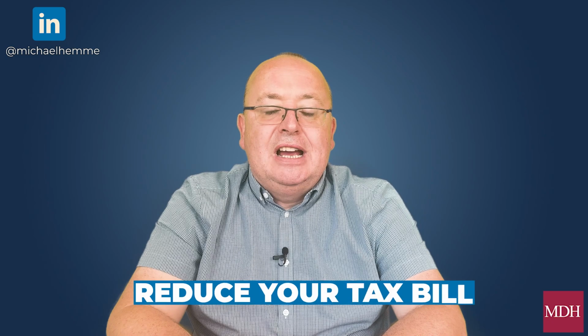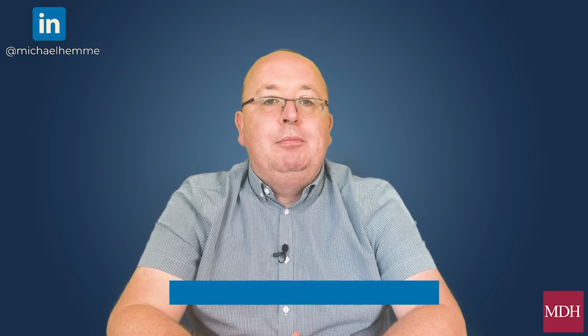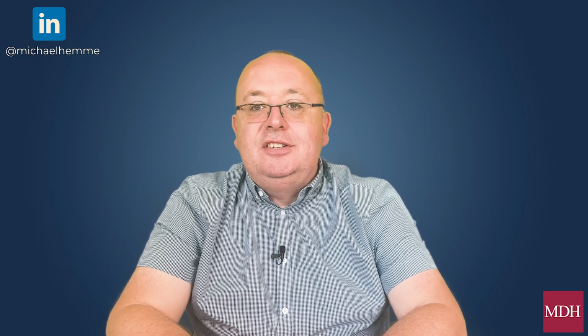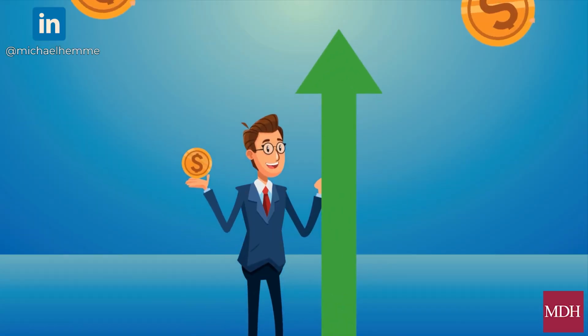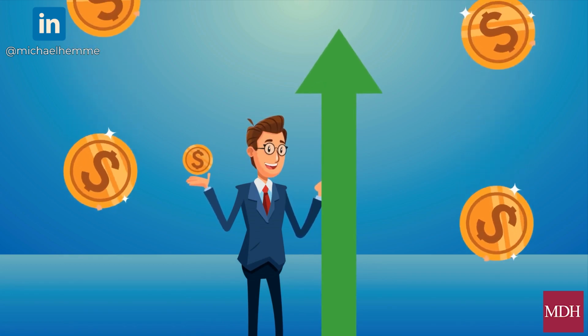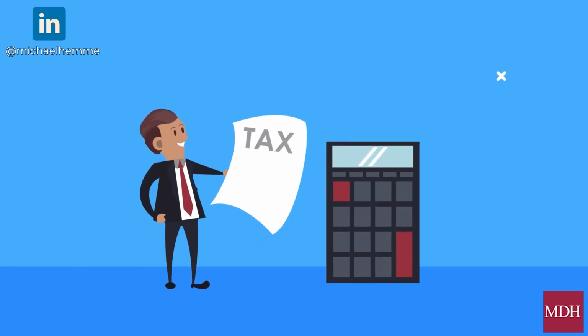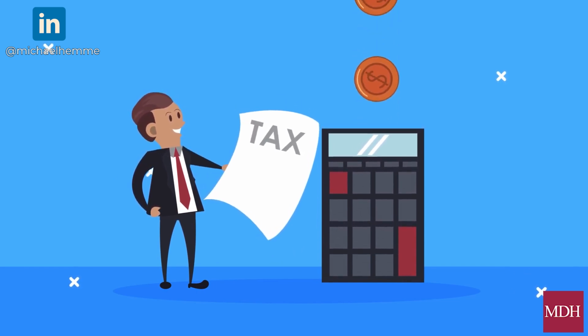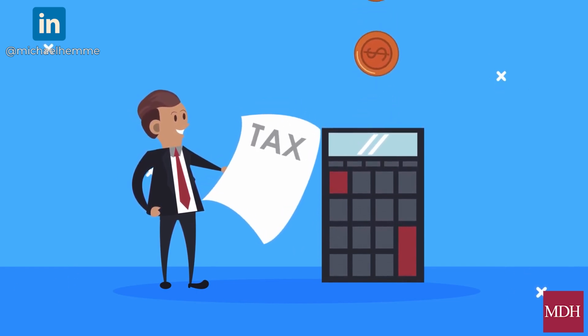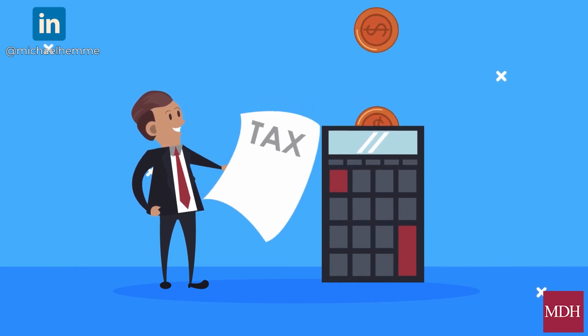Ways to reduce your tax bill. Number one, don't make any profit at all. If you make zero profit, you are not going to pay any money in tax. Why would you do that? You'd be surprised. Make sure all these decisions are centered around improving your net profit. Don't make all of your decisions on a tax basis. If you make your decisions on a tax basis, you'll spend a load of stuff in your business that you don't really need just to get your corporation tax bill down.